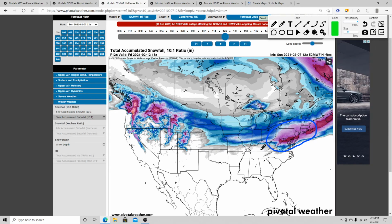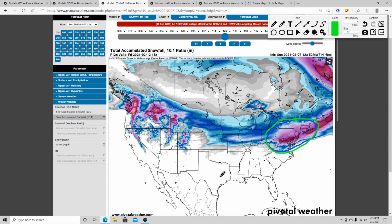we'll get a different color here. Probably should have done that earlier. But you can see a pretty decent amount of snow across portions of the Mid-Atlantic into the Northeast. But there's still a decent amount of snow back into portions of the Midwest. So this is definitely something we're going to be watching closely here.